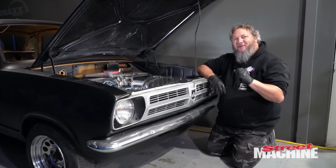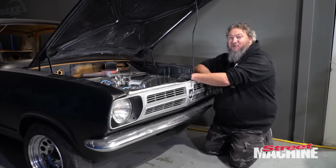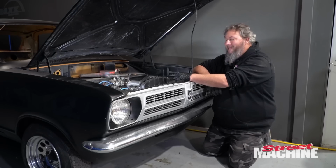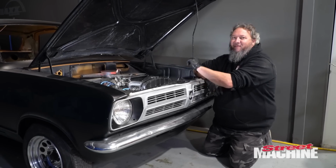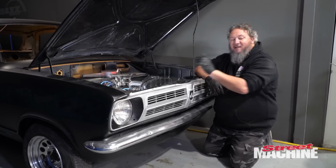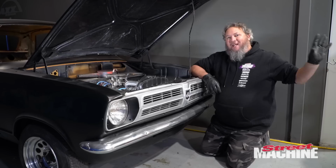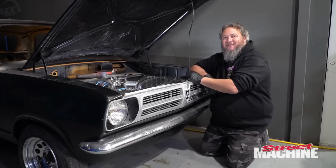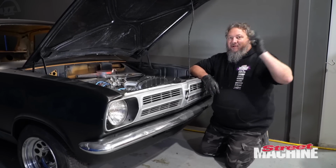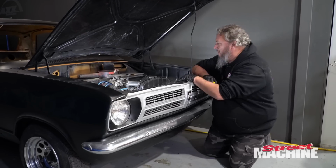Can you imagine that? 6.4 Hemi in a Torana. So these things, when they left the factory, if it's the low compression 1.3, is 41 horsepower. If it's the high compression, it's like 46 horsepower. If it's a 1.8, which I'm pretty sure it's not, it's like 56 horsepower. But let's say it's the high compression 1.3 of 46 horsepower. That engine makes over 10 times the horsepower. That's 485 horsepower unmodified. We haven't even touched the cams or anything like that. If you put a cam in that thing, whoa, the sky's the limit. It's really easy to hop up one of those things, get some good power out of it.